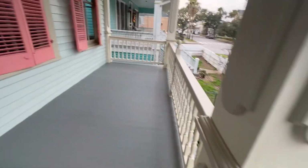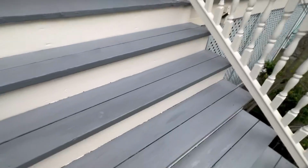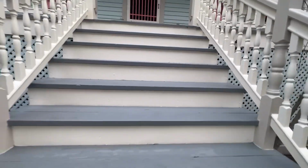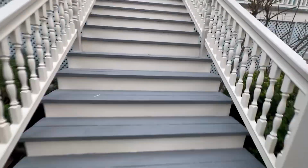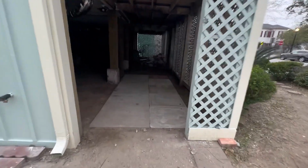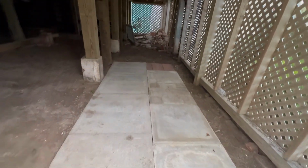We also painted front porch, replaced a few of the steps that were broken and also painted the steps here in the front of the house. Here next to the driveway, we also installed the concrete pads for a future golf cart parking.